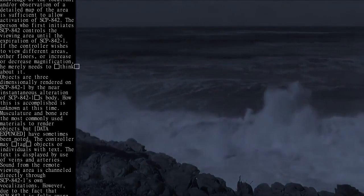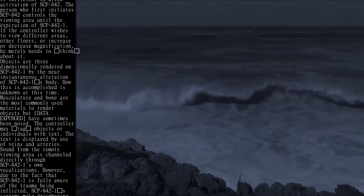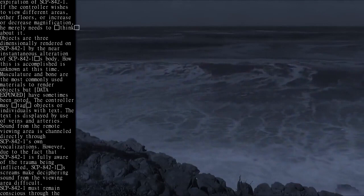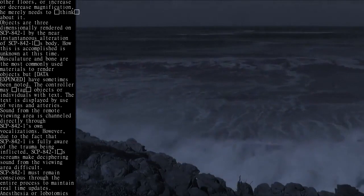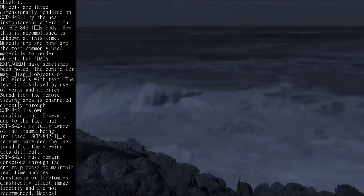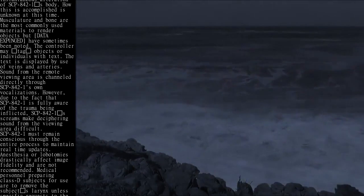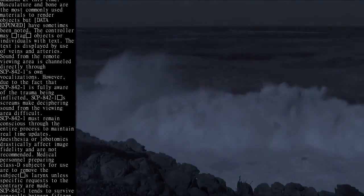Musculature and bone are the most commonly used materials to render objects, but data expunged have sometimes been noted. The controller may tag objects or individuals with text. The text is displayed by use of veins and arteries. Sound from the remote viewing area is channeled directly through SCP-842-1's own vocalizations. However, due to the fact that SCP-842-1 is fully aware of the trauma being inflicted, SCP-842-1's screams make deciphering sound from the viewing area difficult.